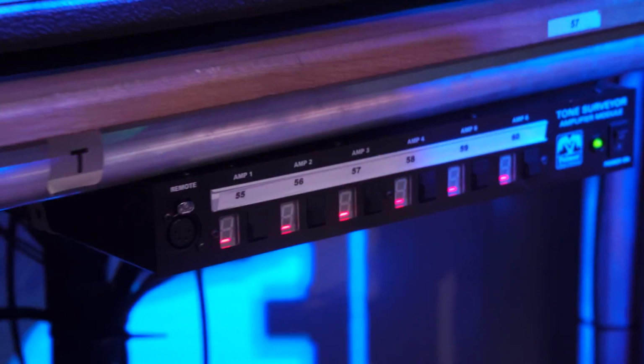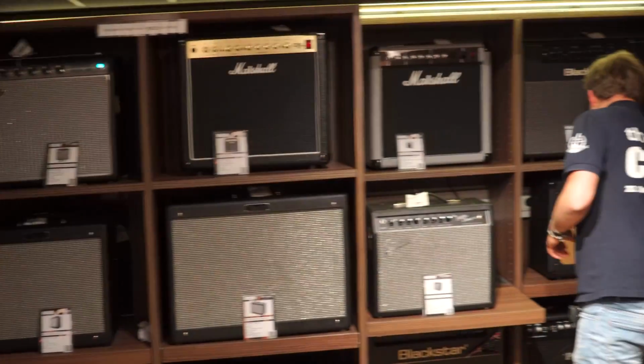And I really like their switching system that they had here to switch out different amps into different cabs and whatnot. I think I could really use something like that in the studio. There's a shot of those right there. I thought those were really awesome. Definitely want to get my hands on something like that sometime in the future.